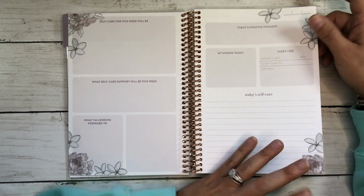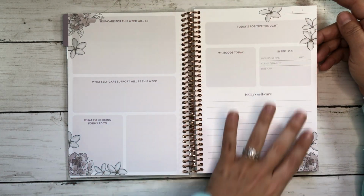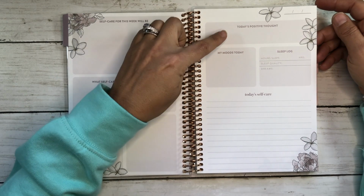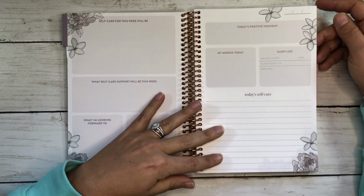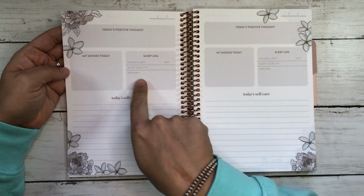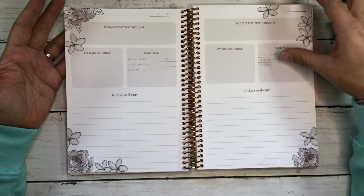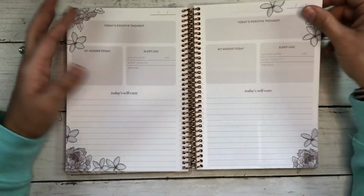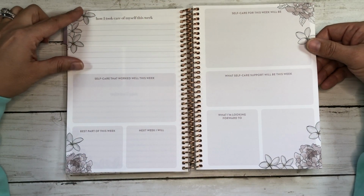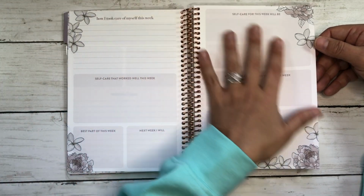And then it looks like we have pages for the week. Now, I'm goo-goo over the extra on the page. I can't get enough of it. Thank you. All right, and these are undated pages that are going to work for you, okay? Positive thought, your sleep log, because that is important, moods, and your today's self-care. Nicely done. So it looks like it's taking us through the week and then how I took care of myself, so we reflect back. Best part, next week I will, self-care that worked, and then back onto that first page.